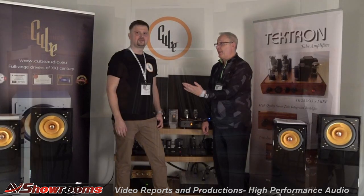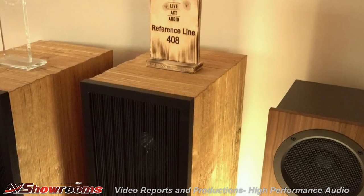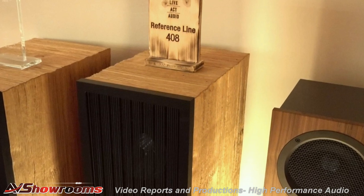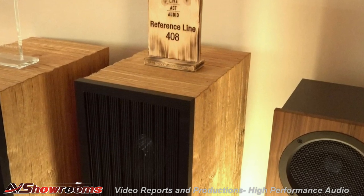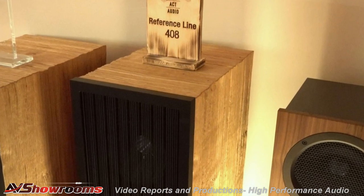Okay, let me throw out another room. I'm going to throw out a new company to me, Live Act Audio. Loudspeaker company. You'll see here the fit and the finish on these speakers is totally cool. It's like an organic feel to it. The size of the speaker, it's a layering, and the way it feels almost like you're touching the bark of a natural tree. So it's a very organic shape.